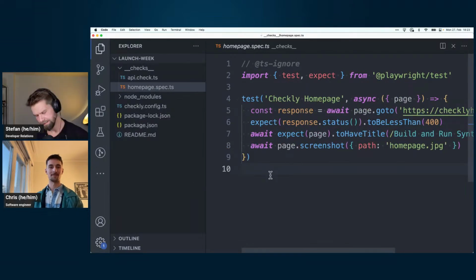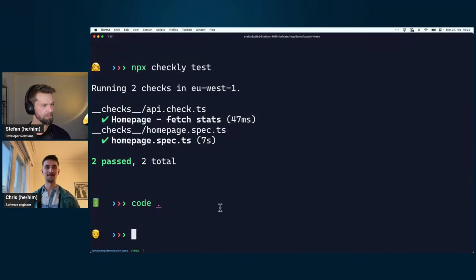Yeah, I can totally see how this can be very beneficial for a person that already has a Playwright test set up, right? Just plug in the CLI and run it around the planet. But here's a question. From this whole monitoring as code workflow perspective, when would I use Checkly test?